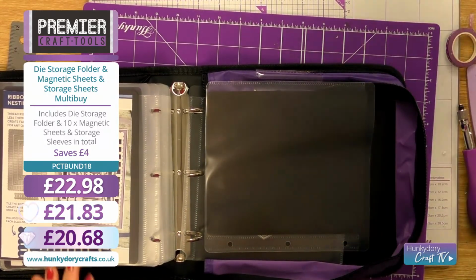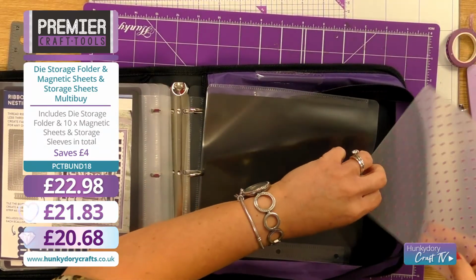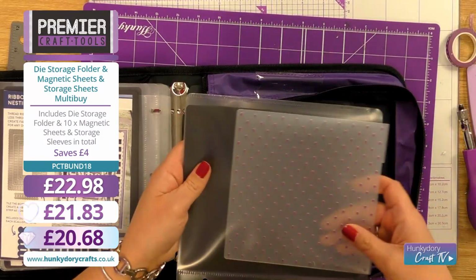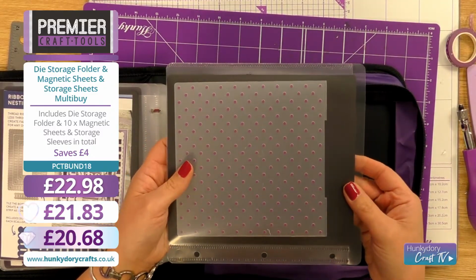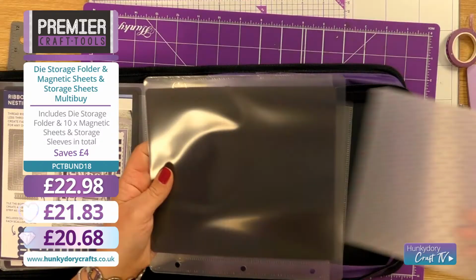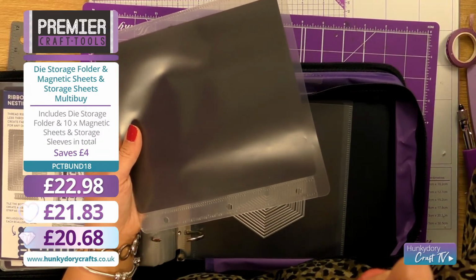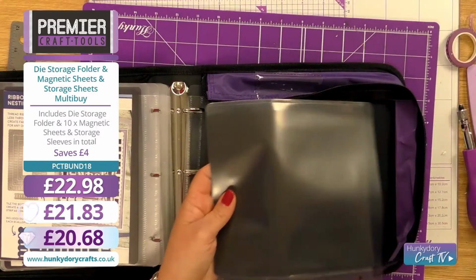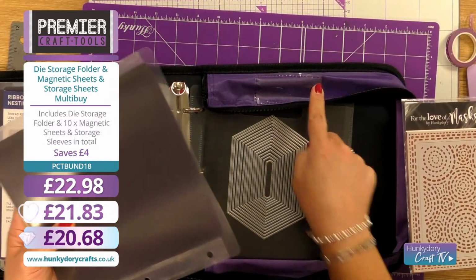So, we've also got our embossing folders. So, you can see these are your 6x6 embossing folders. How perfectly do they fit into there? It just means that all your sort of storage and organisation is the same as well, which is nice, isn't it? Yeah. So on that label you could put embossing folders.